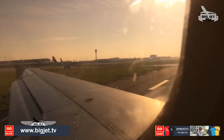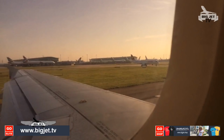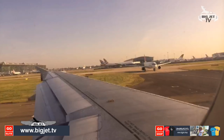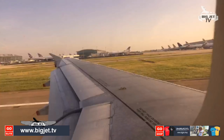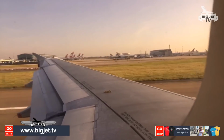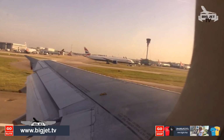Oh, look at that beautiful A220. Here we go. We're going straight out. Oh, there we go. You can see the A320 flows. See BOAC and Negus in the same shot there. Lost it. Have you gone? Wow, that's a short takeoff, man.